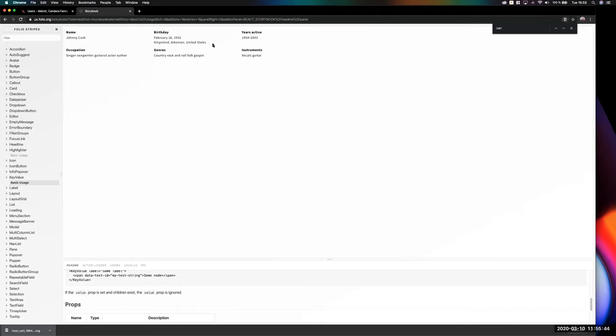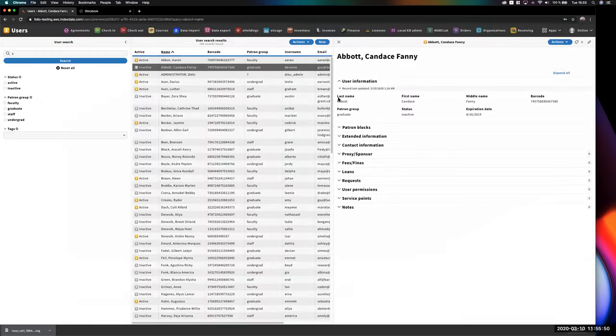So key values, if you're not familiar, are used to display information often in preview panes, as you can see here.